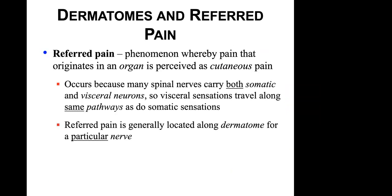Now, with your spinal nerves, we have what's referred to as dermatomes, and another thing referred to as referred pain. Referred pain is a phenomenon where pain originates in an organ but is perceived as a cutaneous pain. This occurs because many spinal nerves carry both somatic and visceral neurons, somatic being skeletal muscle or surfaces, and visceral being internal organs. And because these nerves are so close to each other, visceral sensations can travel along the same pathways as do the somatic sensations.